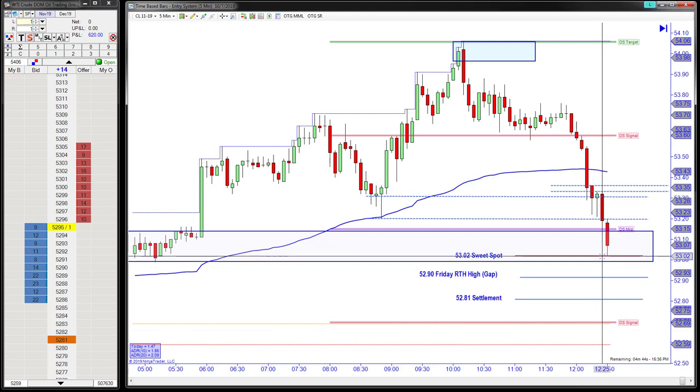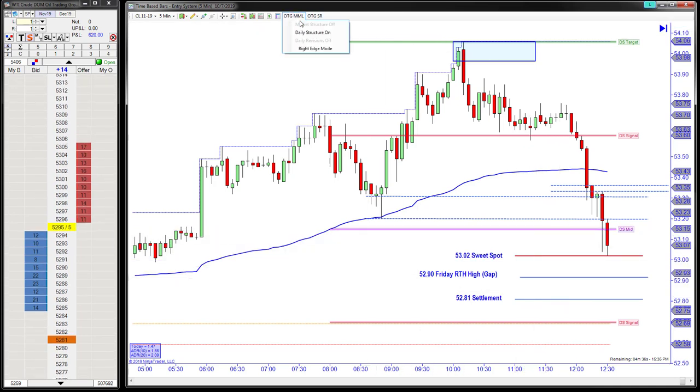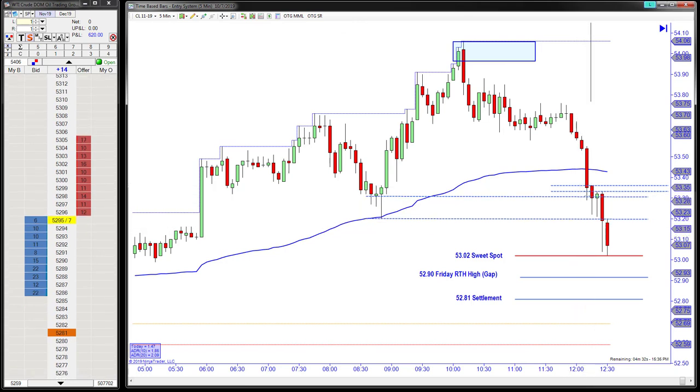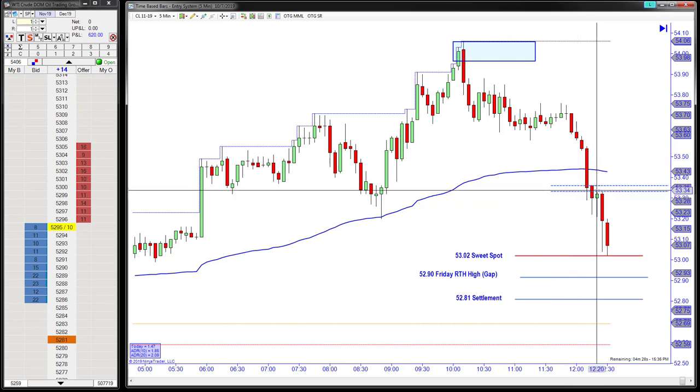The market sells off all the way down to your sweet spot. I'm going to take this box off just to declutter the chart here. In fact, I'll turn these levels off for a minute as well. And so again, we can take that off here. I put the stop just above this double top, and it could have been right up here at this 36.